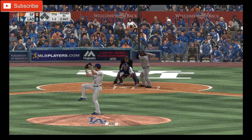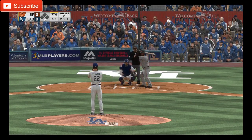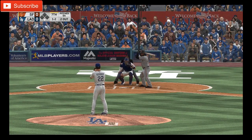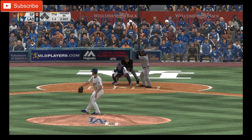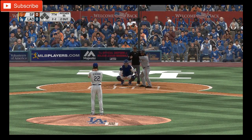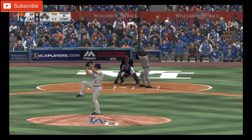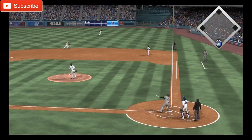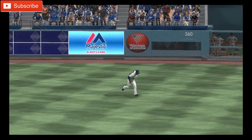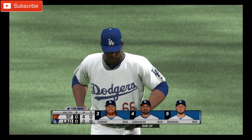Now the 1-2 pitch from Kershaw. And this is fouled back and out of play. And he lays off it to even the count 2-2. Fly ball out to straightaway right. Puig's got a read on it. And that's the 3rd out. Giants down in order. Still no score. 7th inning stretch.